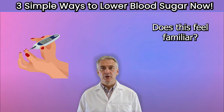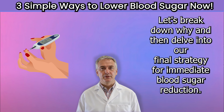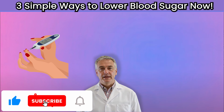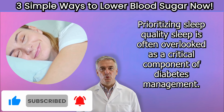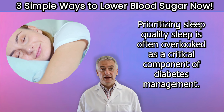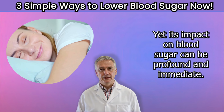Does this feel familiar? You've eaten healthy all day, but your evening blood sugar is still high. Let's break down why and then delve into our final strategy for immediate blood sugar reduction. 3. Prioritizing sleep quality. Sleep is often overlooked as a critical component of diabetes management, yet its impact on blood sugar can be profound and immediate.